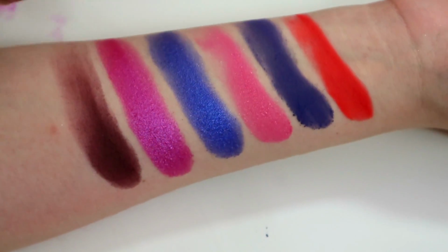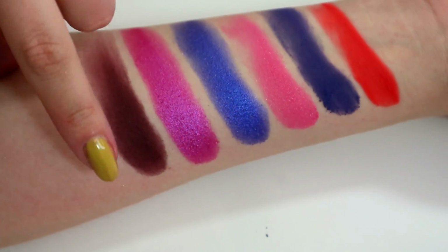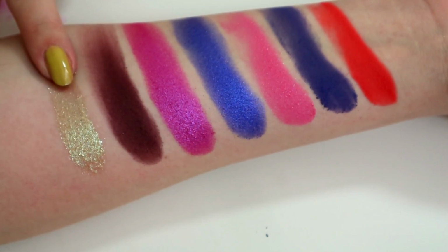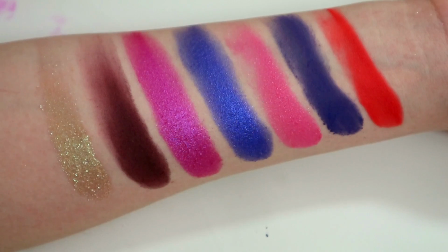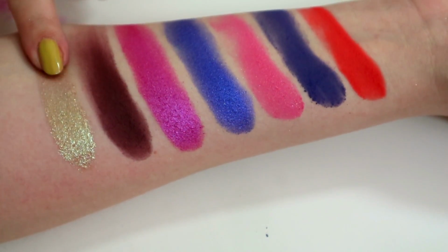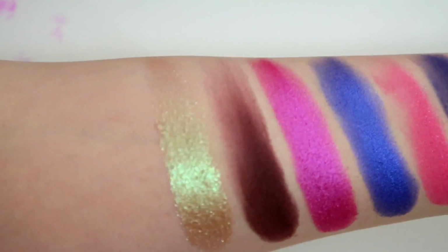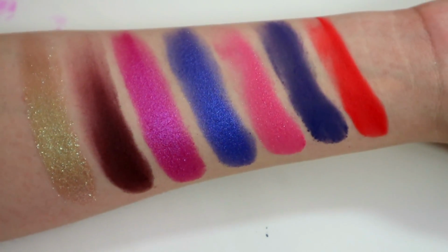Okay, swatches don't mean all that, do they? We know that. Saving one of the best for last: Diaspore, which is the second duochrome. Wow. Look at that. So that is our last row of the palette.